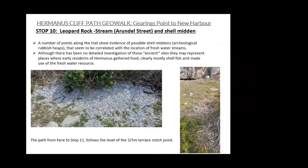Then as you go further down, you drop down along the stream of Arundel Street, and there's a very prominent, I believe, shell midden, or archaeological rubbish heap along at this level, which is right at the bottom of the cliff there, down on the 3-5 meter bench. And it's not been excavated, so we don't know anything about the age or what else the inhabitants were doing there. Clearly they enjoyed their shellfish, and there was lots of evidence there. A lot of that has been reworked into more recent beach deposits a little bit further down.